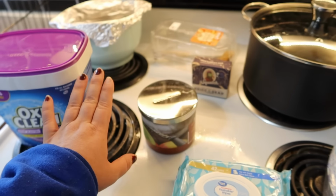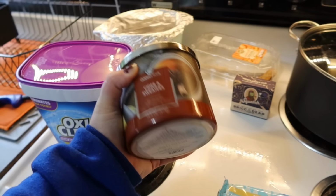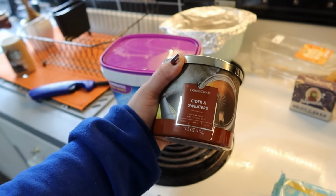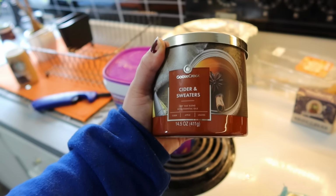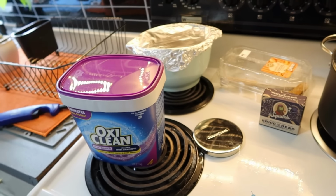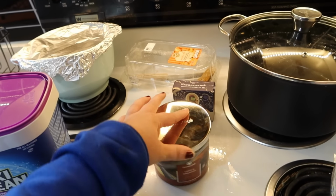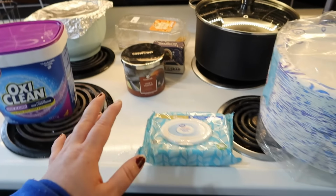So they had a few different candles. I actually did pay up for this one. This is Goose Creek, which I don't know what that is, but maybe y'all do. Anyways, it's a cider and sweaters, and it has apple, cider, and leaf scent to it. It kind of looks like a Bath & Body Works candle. I think this was 11 or something like that. But it smells really, really nice.